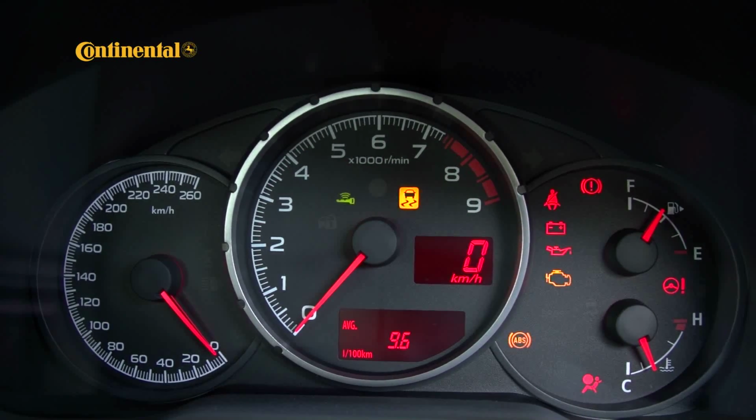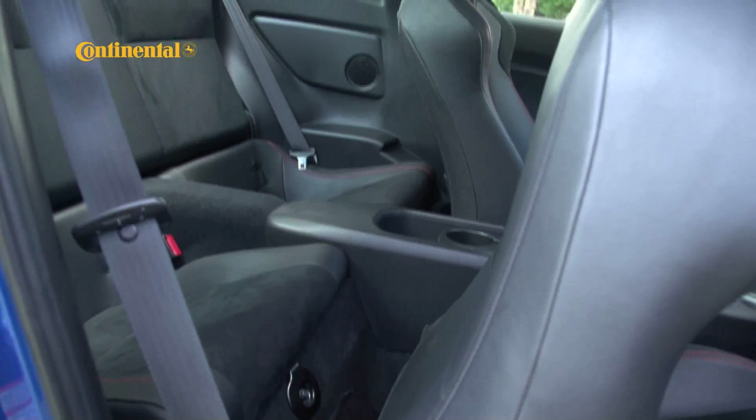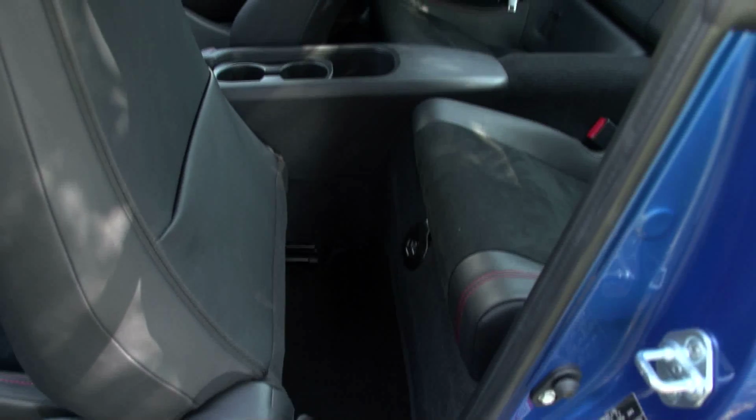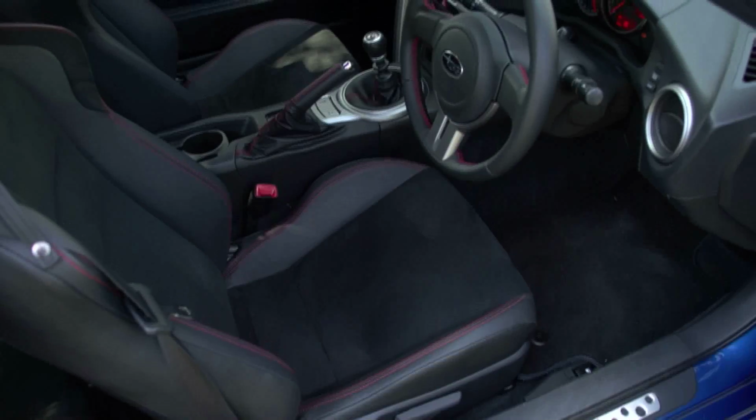You don't need an explanation about why rear passengers aren't really an option, just have a look at this. Things up front are far better. The bucket seats offer a good combination of comfort and grip, and even the aircon controls are a little more racy than usual.